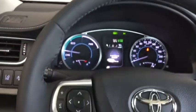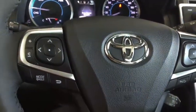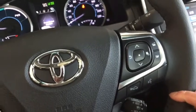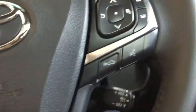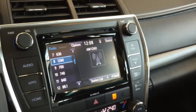Check out that leather wrapped steering wheel, tying all of that sporty style together. You also have your mode changers, your volume control, and on the side here, there's that dynamic radar cruise control again. There's that voice command and your hands-free calling. Below, you can set your cruise control, and taking a look at your LCD screen, it's a nice and big screen, very easy to read.